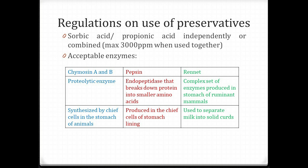And pepsin is an endopeptidase that breaks down protein into small amino acids, and it is produced in the chief cells of the stomach lining. And rennet is the most used enzyme for making any kind of cheese. Why? Because of the versatility of these enzymes, as it is a complex set of enzymes produced in the stomach of ruminant mammals and used to separate milk into solid curds. If I talk about any cheese, like processed cheese, blue cheese, Belgian cheese or mascarpone, whenever we talk about enzymes in cheese processing, rennet will be the first option for any commercial industry.